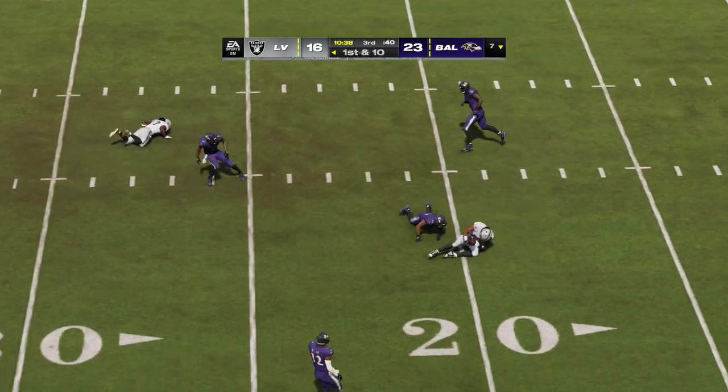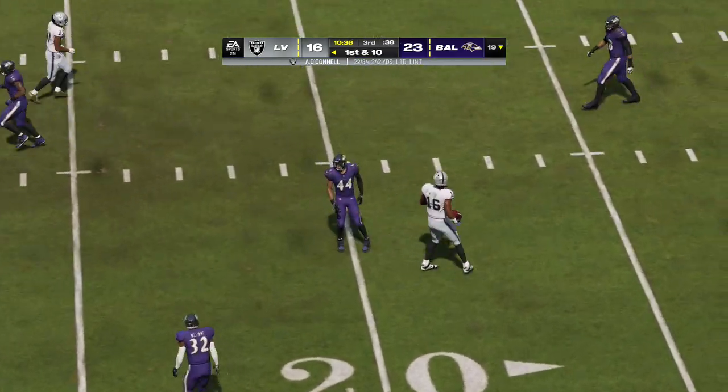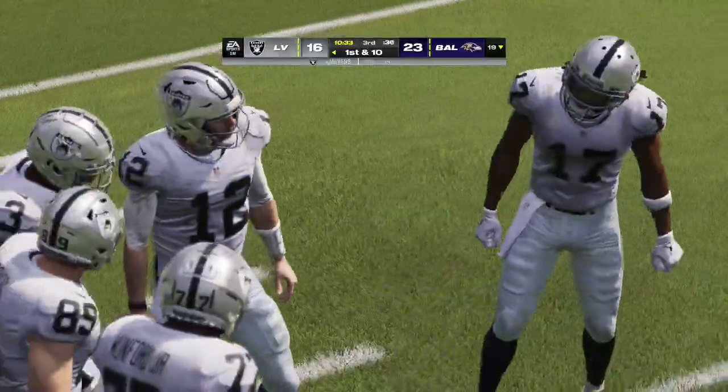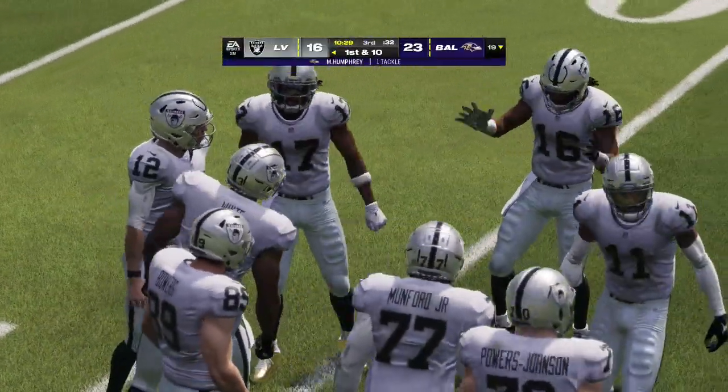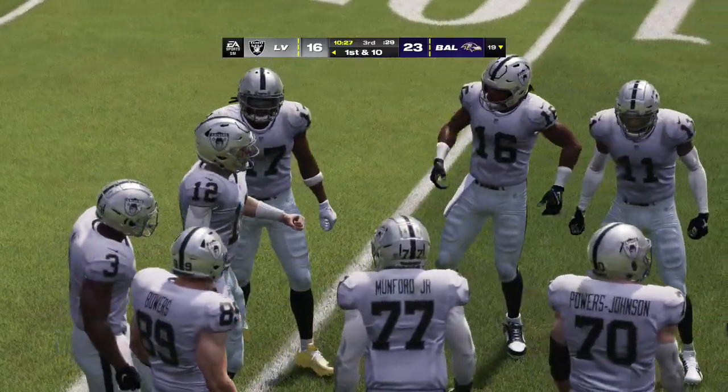The throw over the middle, taken in. And he takes this just about a yard shy of the 20. That one good for 13 and a Raider first down. And they were backed up to start the drive, but not anymore.